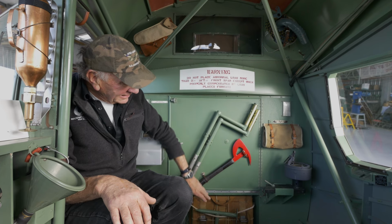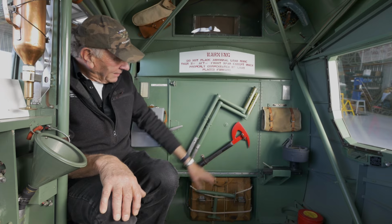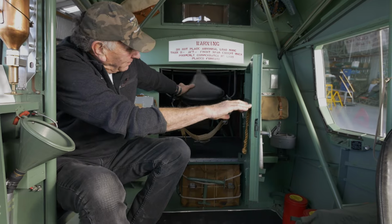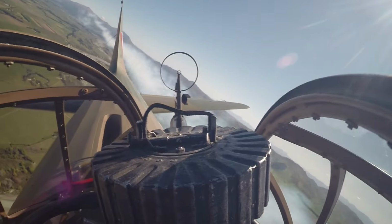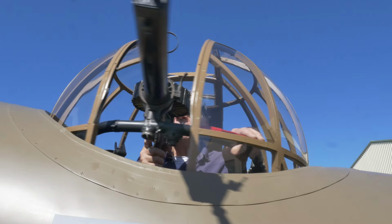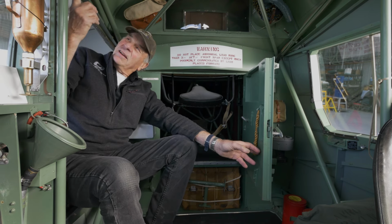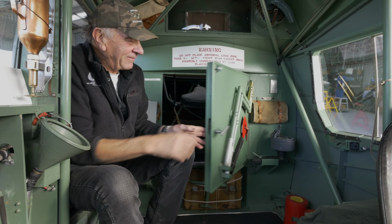The crash axe, and under here is the gunner's parachute. The gun turret was just too small to be able to wear your parachute in there. You can just see you sit on this little bicycle seat here, and the gun's sort of right in your face, so there wasn't much room. So in an emergency he would have to somehow get out of the turret, clip that parachute onto his harness, and then jettison the rear door here and jump out. Hopefully he had enough height to do that.